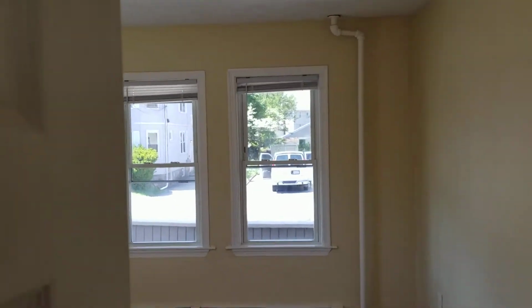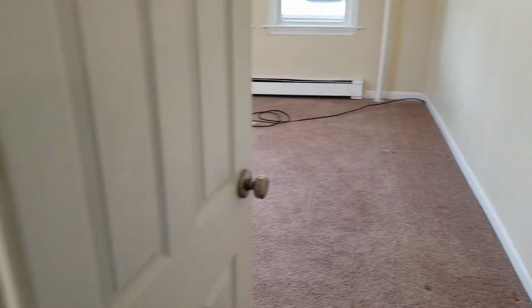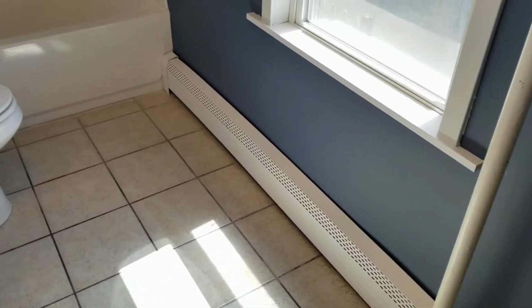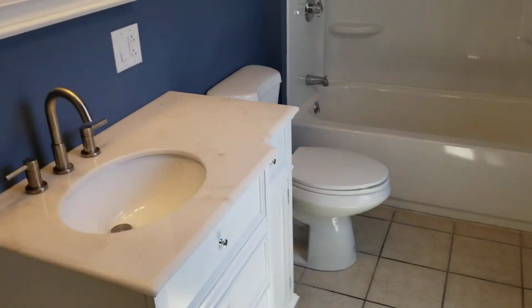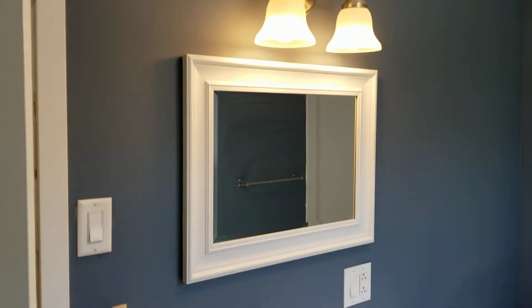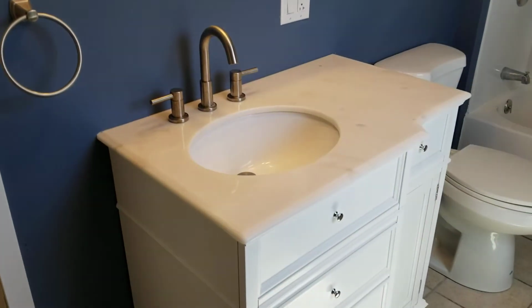Next up, we'll check out the bathroom, and then afterwards the second bedroom. So, bathroom's right around the corner. Houses a tile flooring in here. Again, you got a nice fresh coat of paint throughout this bathroom. Wide open mirror, and you got this wide open sink area as well.